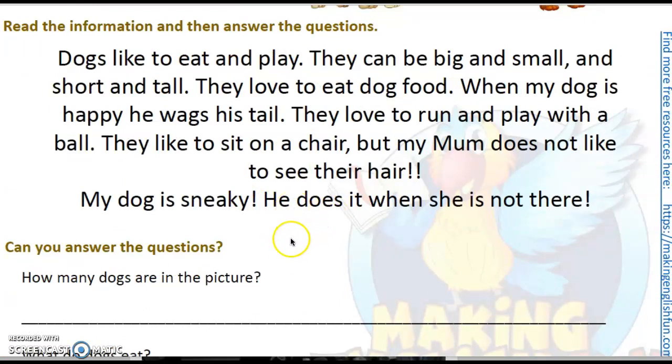The dogs, okay, my dog is sneaky, but the dogs in general, they like to sit on the chair when she's not there. Okay, when she's not there, or when she's not around.